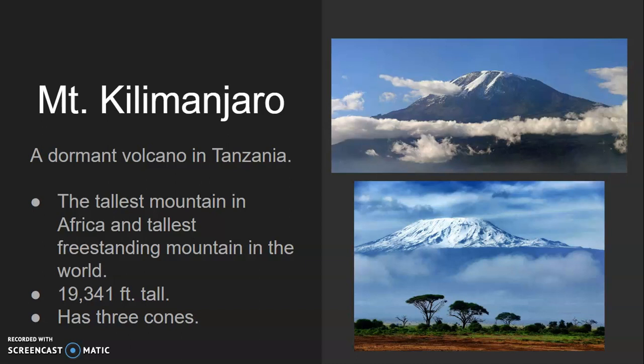It also has 3 different combs to climb. And if you're going to climb a mountain, Kilimanjaro is a pretty good choice. It's one of the easier of the tall mountains to climb, but remember, anything that tall has very thin air up top, so make sure you're ready for it.